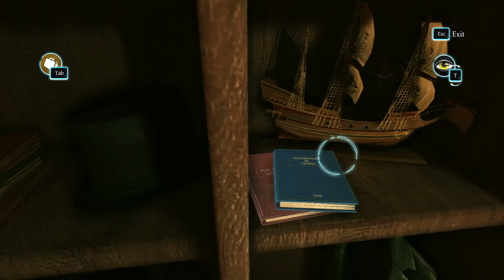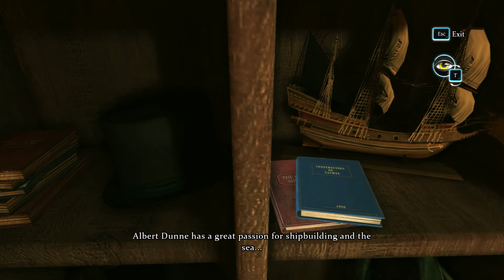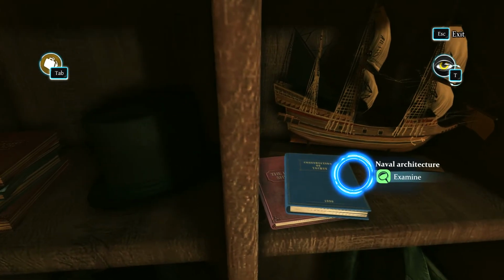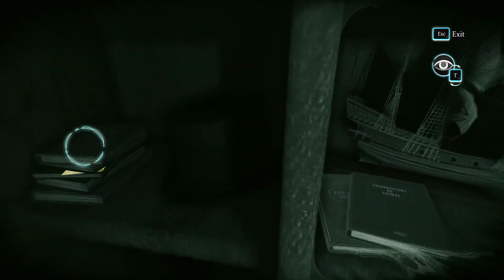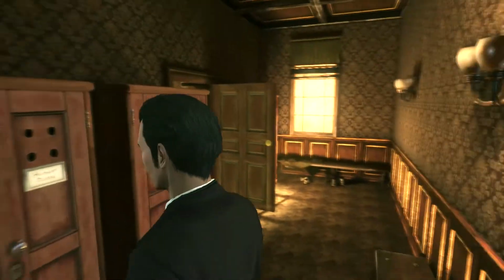That's curious. Specialist articles on shipyards and ship construction. Albert Dunn has a great passion for shipbuilding and the sea. So he doesn't want to be here. But there's something else. Hello! Young Albert, standing with a woman in front of London University. Curious.